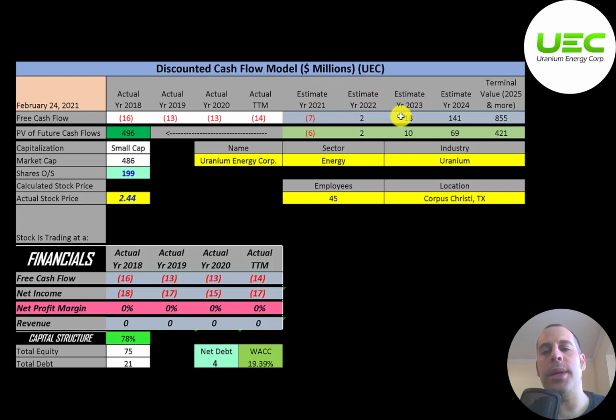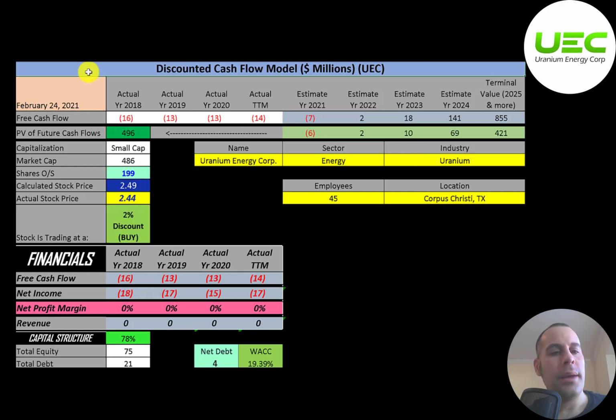We estimated 4 years of future free cash flows. We also estimated a terminal value, which is all cash flows past year 4. That's $855 million. We discounted those numbers back to today using the weighted average cost of capital. We get a value of the company of $496 million. We divide that by 199 million shares, and we get a calculated stock price of $249.